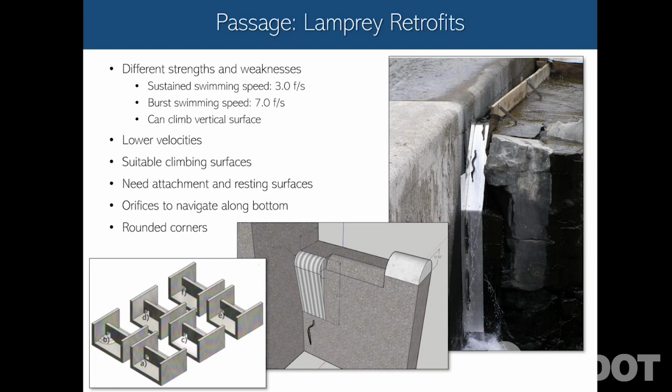A lot of this is targeted towards our fishways that are big and structural, often in hatchery situations. And in that case, we're recommending these rounded corners so that lamprey can climb over the weirs. You can also add orifices into the bottom because lamprey tend to navigate along the bottom and along the sides. So you can add these orifices that allow them to navigate there and not have to go over or around in the highest velocity sections of the weirs.